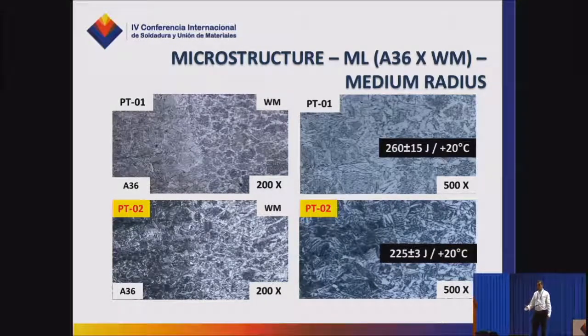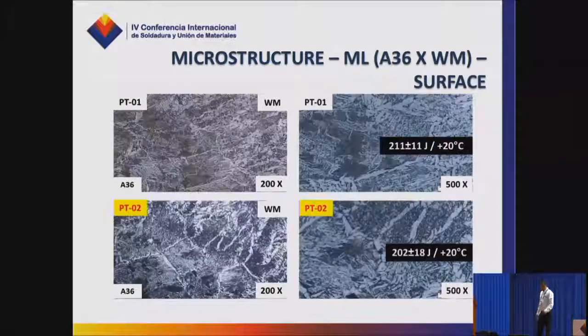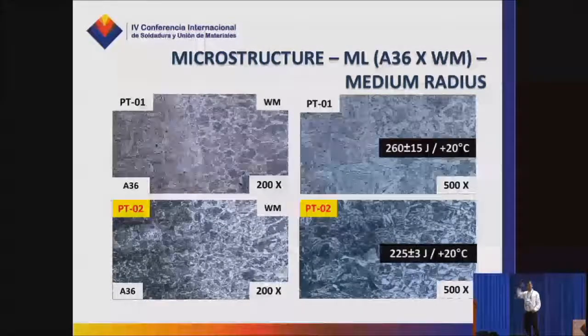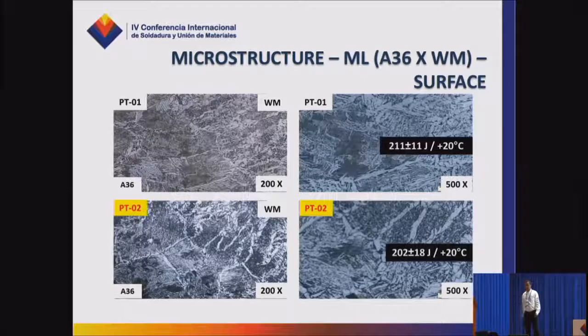In this case, the impact values, the absorbed energy, were higher than the minimum of 27 joules. The last micrograph was in the weld metal, in the heat-affected zone 2. This one was in the middle of the thickness, and another one at the surface. We can also see a recrystallized, circular structure, probably tempered martensite, bainite, secondary ferrite, and a little bit of pearlite.